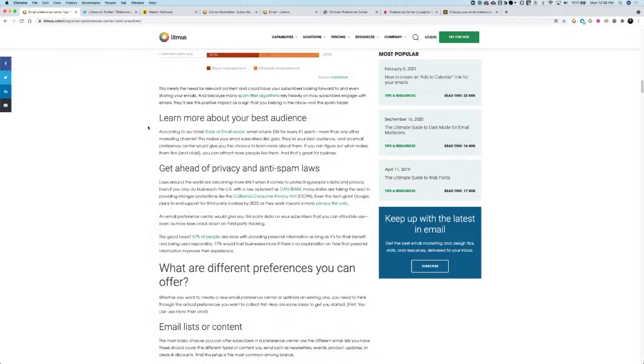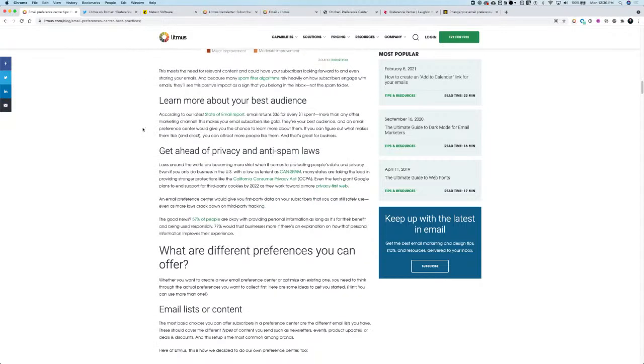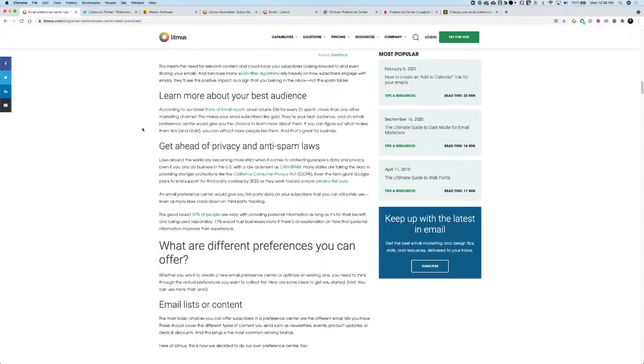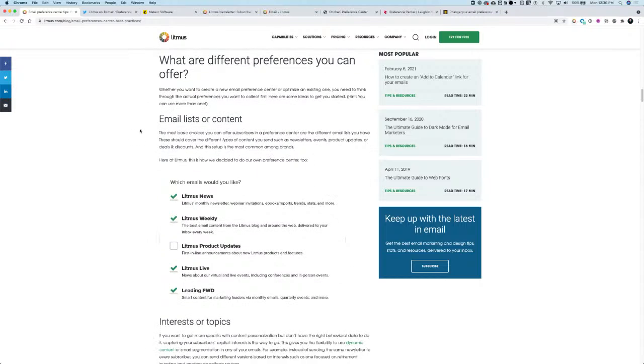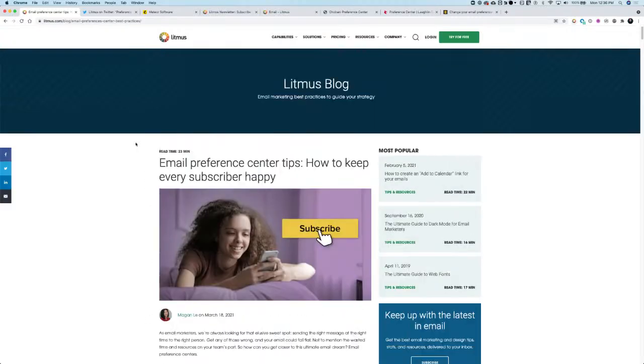And there's a whole bunch of other things, like obviously future-proofing you against pending legislation about anti-spam and consent laws and stuff like that. But I'll leave it to you to check out this article and go through a couple of preference centers and why I think they're working so well.